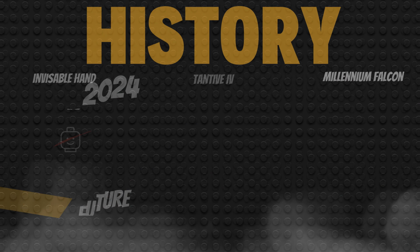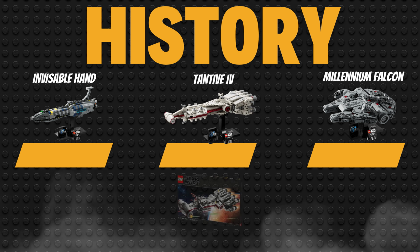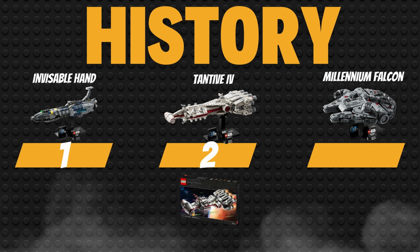Quick history about these sets. The first set is the Invisible Hand. It's never been made before, so this is just one of one. The next ship we have is the Tantive 4. It's only been made one other time back in 2019, and it's a pretty big ship. And the last, but definitely not least, is the Millennium Falcon. It's been made over 12 plus times. There's just way too many examples here for this one.